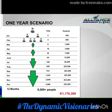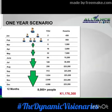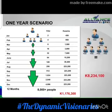How about if you had joined with 3 accounts? Yes, even when you are very slow, but you joined with 3 accounts, the returns are very different. On 3 accounts, this is what happens to you. You can earn up to 3,528,900 kwacha in a year. And on 7 accounts, at the slowest pace ever, the 1-year scenario, you can earn 8,234,100 kwacha in 1 year.